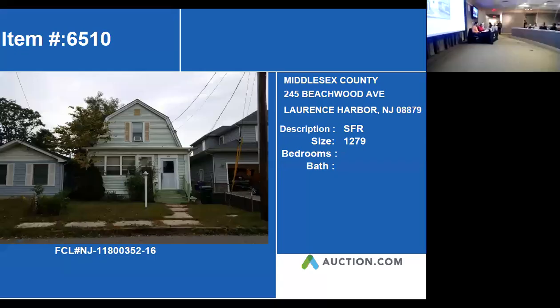What you're going to see this afternoon are the properties that are going for sale, and you'll learn what you should be bidding on these properties, more or less. We're going to give you an idea based off of the information we're able to find.